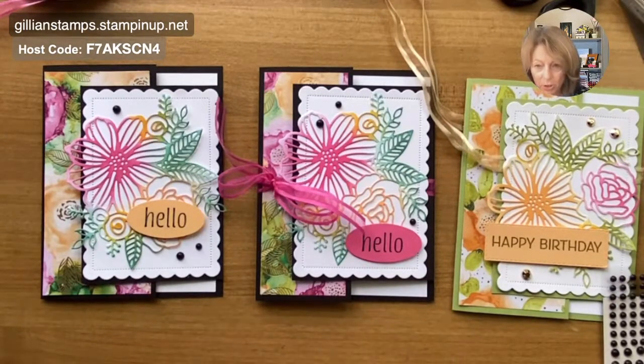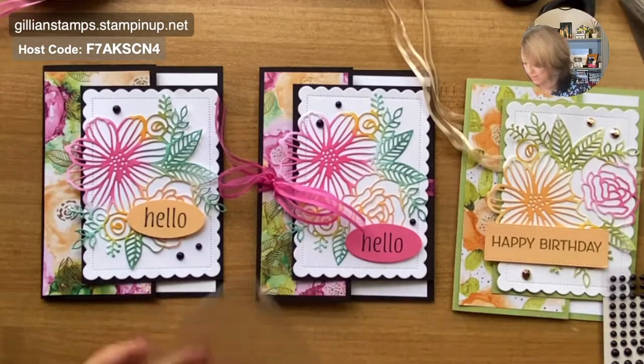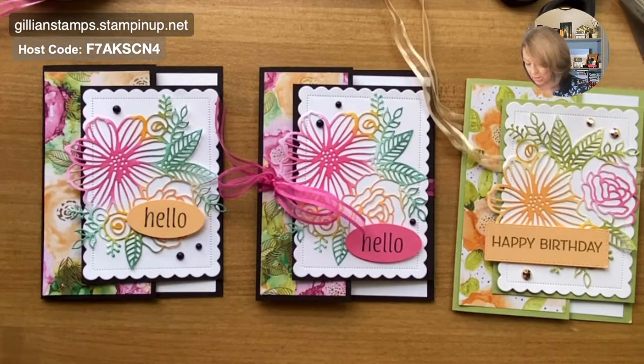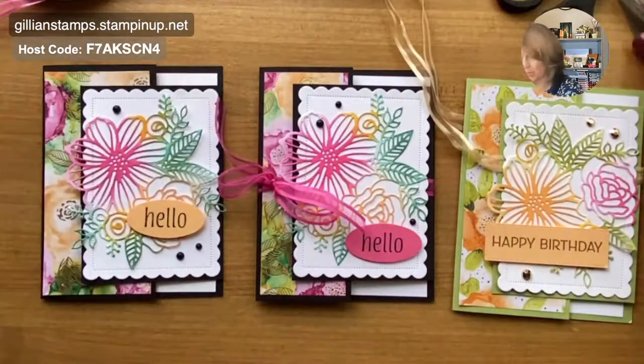So that's card number two. Kathleen says she likes the ribbon. Yeah, I do. I think it's pretty. Finishes off a little bit. And it helps it stay shut because it's a fancy fold. Helps it stay closed a little bit better.